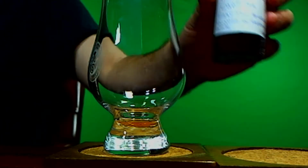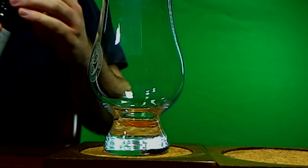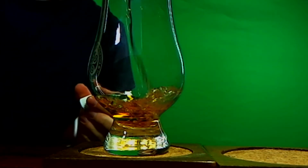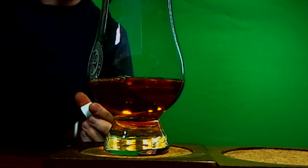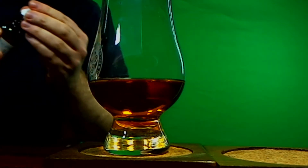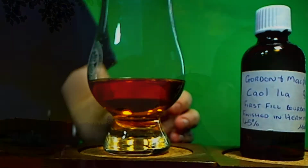Right, shall we just crack on? Let's go to the whiskey cam. All right, let's pour this. Whoa, it's a decent sample. Alrighty.